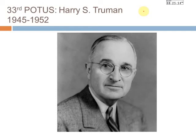How many times does Truman run for re-election? Once. Why doesn't he run twice? Because he finished the remainder of FDR's term. Did he serve more than half of FDR's term? He did. He served 3 years of FDR's term. So when Truman becomes president, that's when they make the two-term limit, so he can't run a third term, which is why he can't, because they put in a two-term limit eventually.